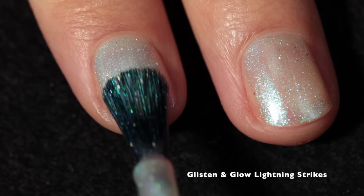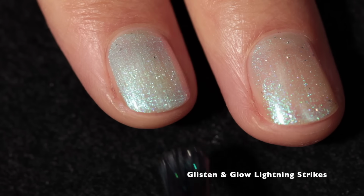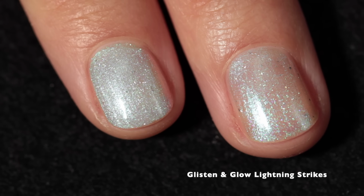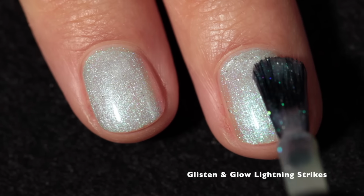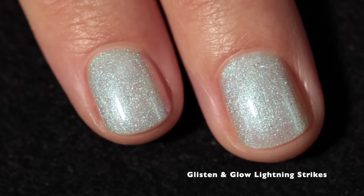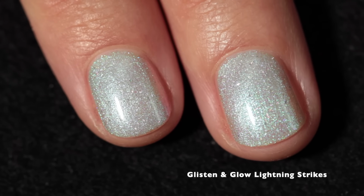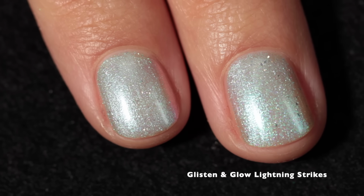This is a beautiful formula. It does have a bit of a ghostly vibe to it, and I really love how delicate and pretty this one is. It does have the perfect amount of holo in there. Just adds this really pretty twinkle. I will recommend this in 3 coats.